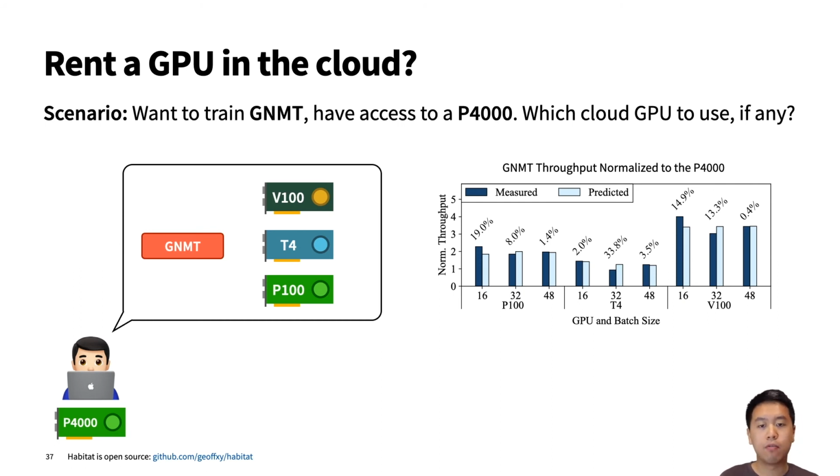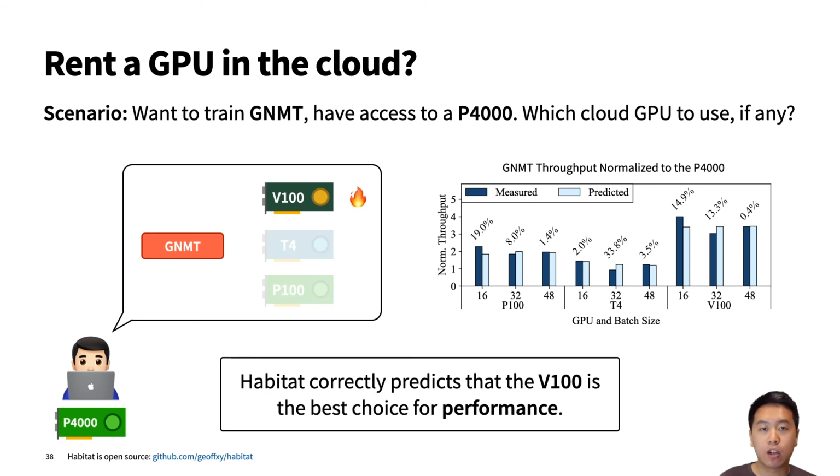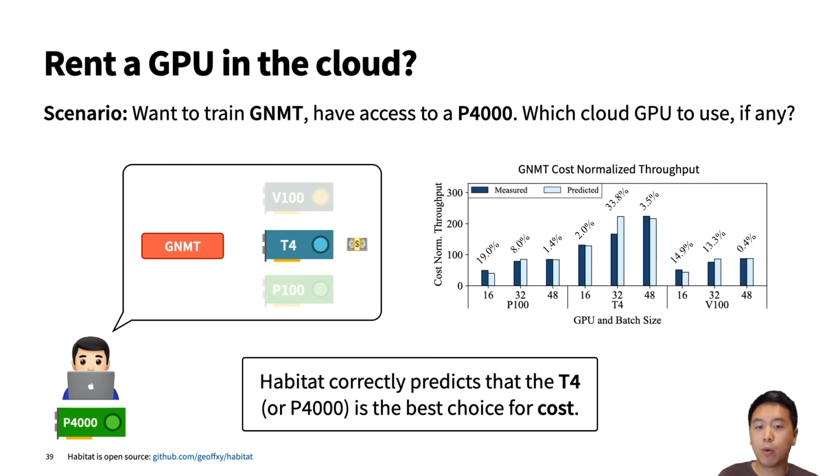So a normalized throughput above 1 means the GPU will have a better training throughput compared to the P4000. Notice that despite any prediction errors, Habitat correctly predicts that the V100 is the best choice for performance, followed by the P100. The T4, on the other hand, only offers marginal improvements over the P4000. But what if we take cost into account? On this next graph, the y-axis is now the cost-normalized training throughput, and we normalize by each GPU's hourly rental rate on Google Cloud. Here, notice that the T4 is now the best option. And again, despite any prediction errors, Habitat correctly predicts the relative ordering among these GPUs.